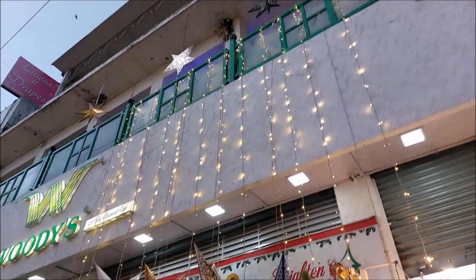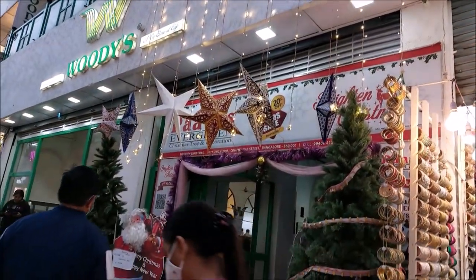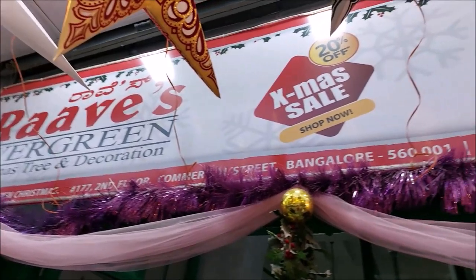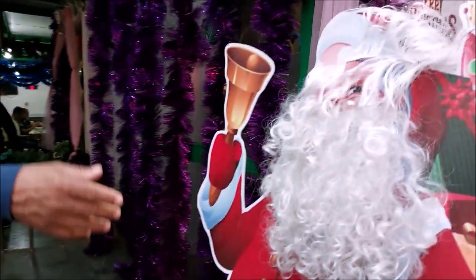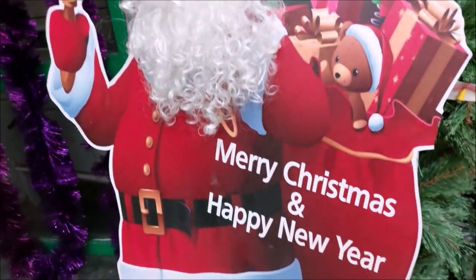So the first place that we went to was Ravee's, and it was amazing. I mean, the moment I entered, I felt like I was in the North Pole in Santa's workshop. That was literally what I felt like. And the products are all imported. Now all these places that I'm going to show you have import quality products, and Ravee's was no different.